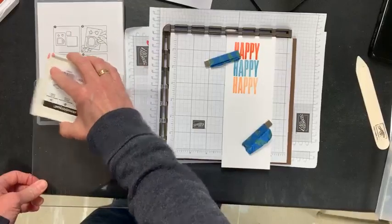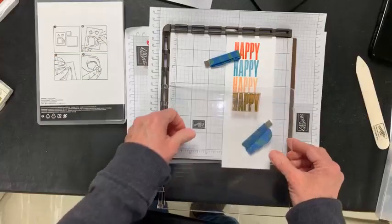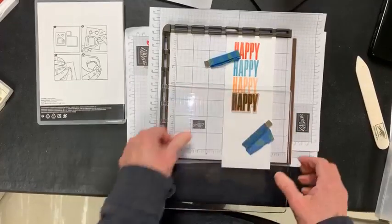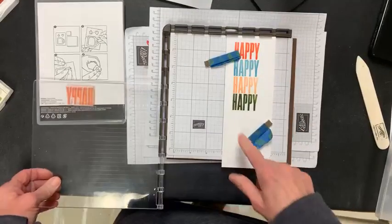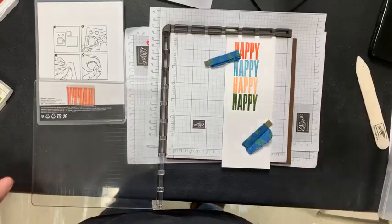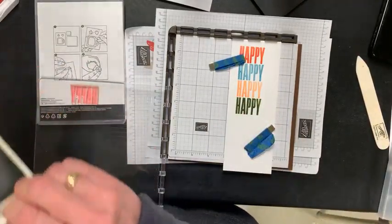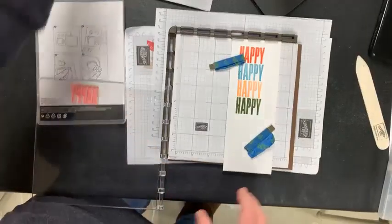This is going to appear dark, but in the end, it all looks fine. But I think initially when I first did it, I said, that looks a little dark. That looks a little dark, but that's okay. It's fine. In the end, it's going to fade a little bit. Things dry a little bit lighter.